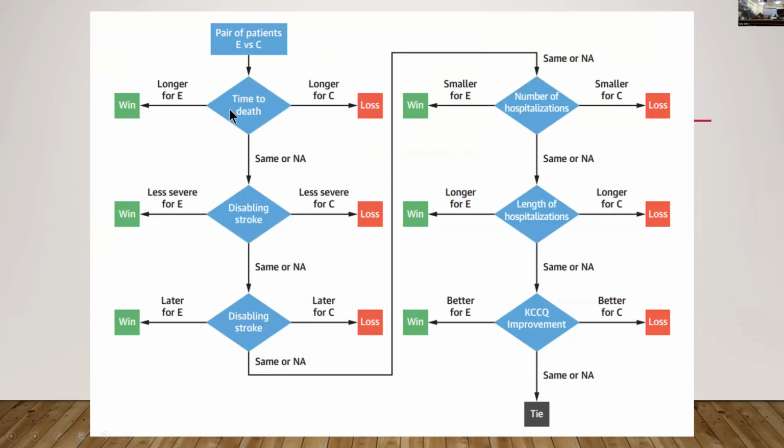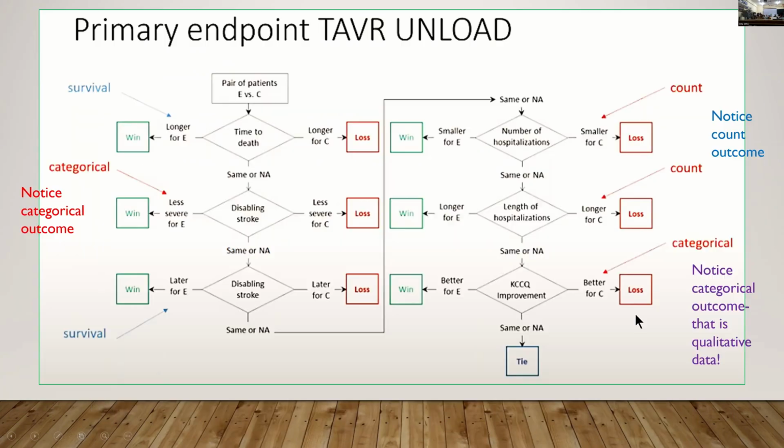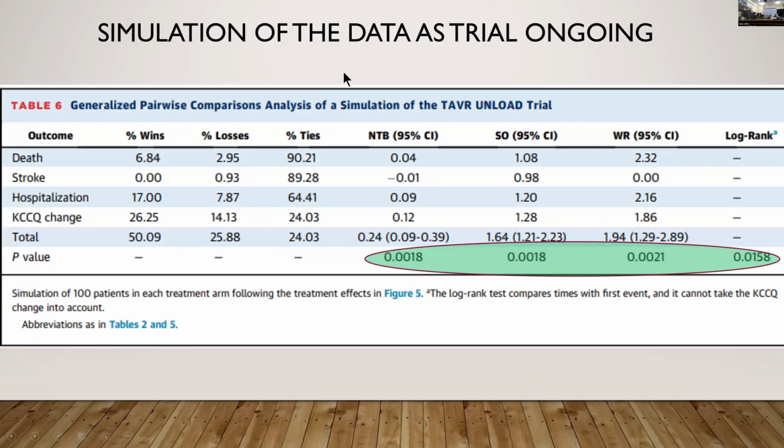Here they looked at time to death, disabling stroke, disabling stroke. I don't know why they put two disabling stroke here. Number of hospitalization, length of hospitalization, and the change in the quality of life. So they made a hierarchy. The other thing you can do is something called simulation of the data as a trial is ongoing. So you can see what will happen when the trial goes on, what is likely to happen in the future.